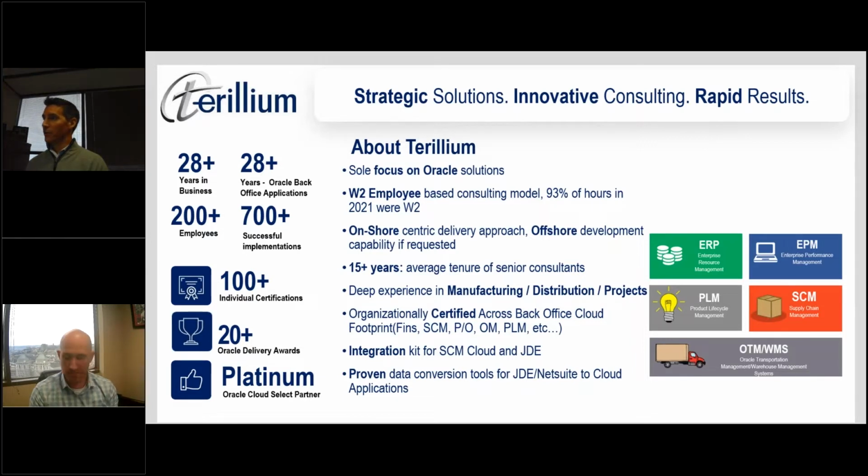We do operate on a W-2 model, so we're not going out bringing in a bunch of subcontractors. We rely on our own employees to ensure quality and deployment, and that we're all following the same methodology. We also deploy within an onshore model. If there's heavy development, we might move some of that offshore, but for the majority of these projects, we like to use on-site, onshore resources. It just goes back to the quality of the deliverable and hitting the timelines.